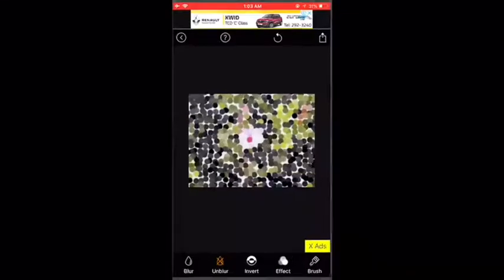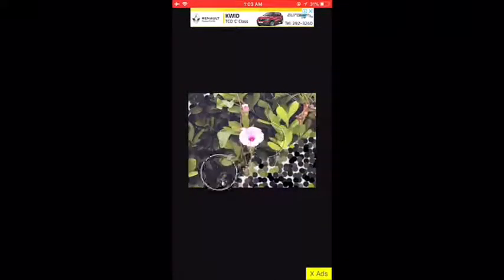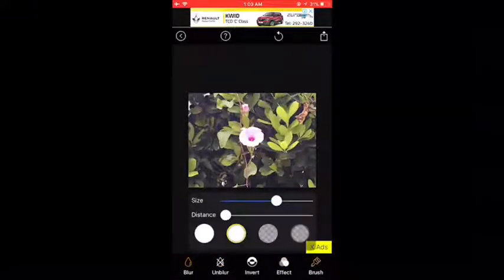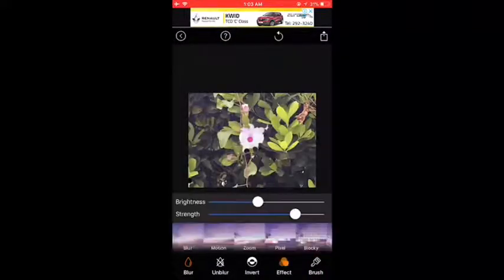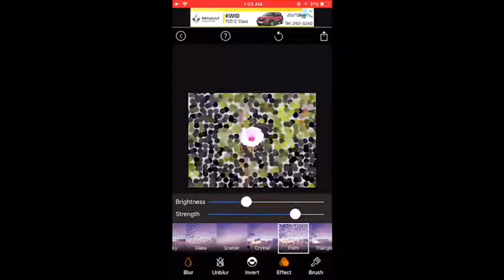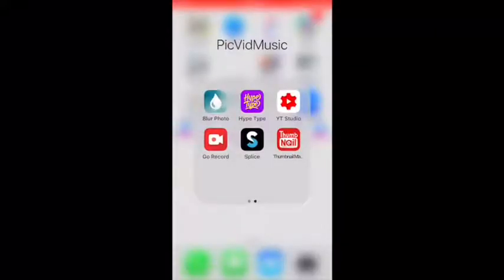Now Blur Photo is also really good because you can blur out photos, which obviously, but they have different effects. So we're going to choose a brush size, and we're going to blur out the photo. You can also invert the photo. It has different effects. You can also fix the brightness or the strength. So that's awesome. Hype Type I use if I want to make a wire move in my videos.